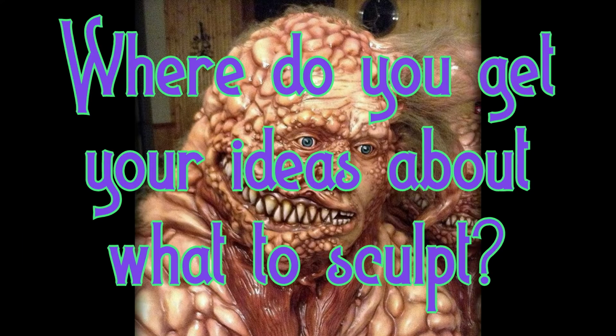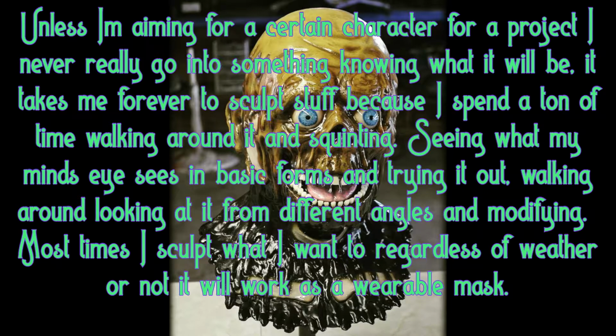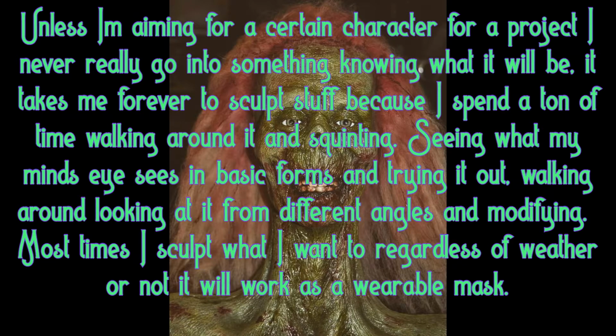Where do you get your ideas about what to sculpt? Unless I'm aiming for a certain character for a project, I never really go into something knowing what it will be. It takes forever for me to sculpt stuff because I spend a ton of time walking around it and squinting.